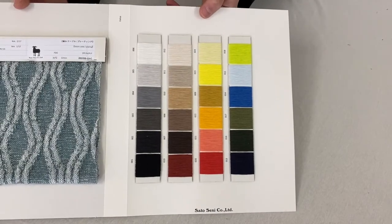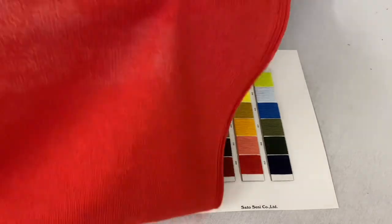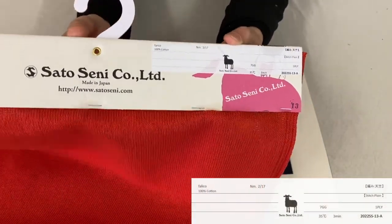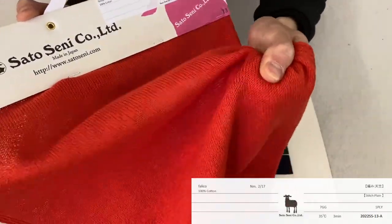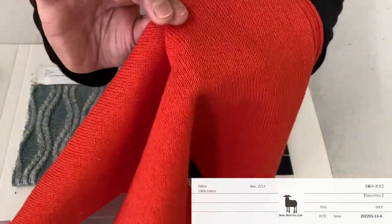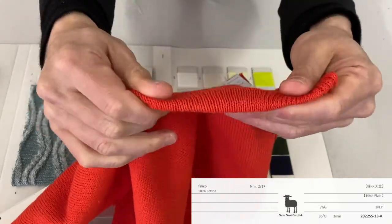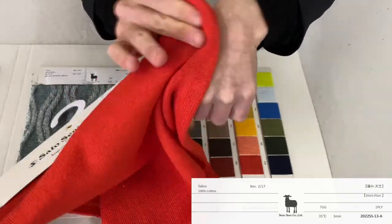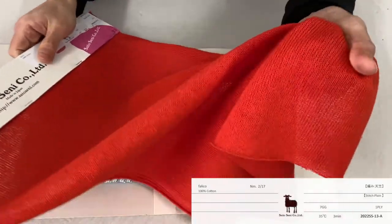These are the colors of falico, and falico is 100% cotton yarn. Can you see that? However, it's completely different from the other basic cotton. It's completely dry, and we have done a very special dry treatment on this yarn, so that's why you feel a very dry hand feel on it. Maybe it hurts you a little bit. But if you like super dry cotton, this one would be a nice solution.